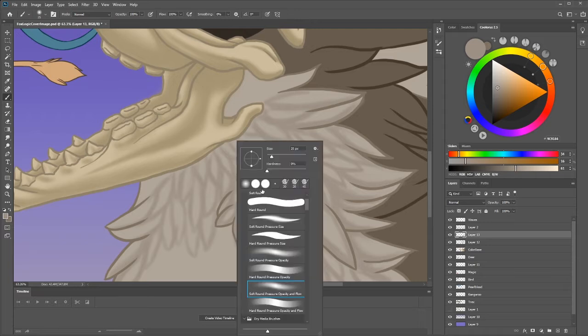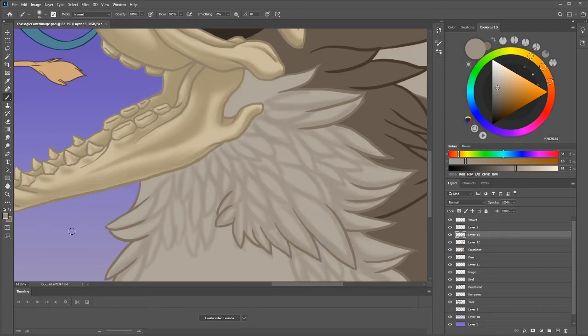So yeah, I'll show you kind of what I'm doing for my shading. Right now I'm using a soft round pressure opacity and flow brush. This makes it look a little bit more like airbrush or spray paint instead of just applying it straight onto the layer. And I made sure that this is on its own layer so that I can edit it however I want rather than have to work around stuff that currently exists.